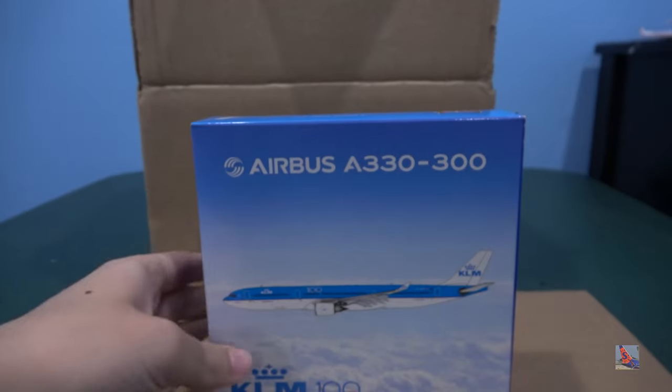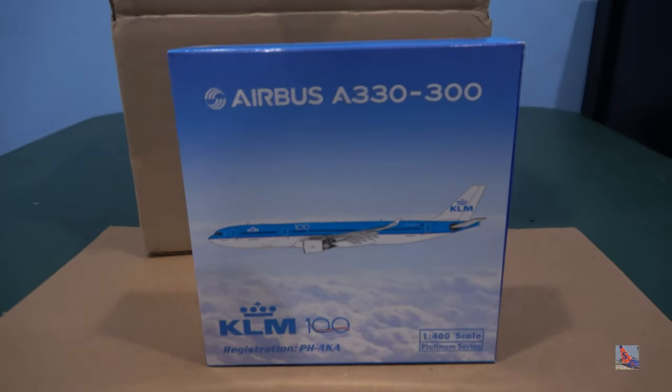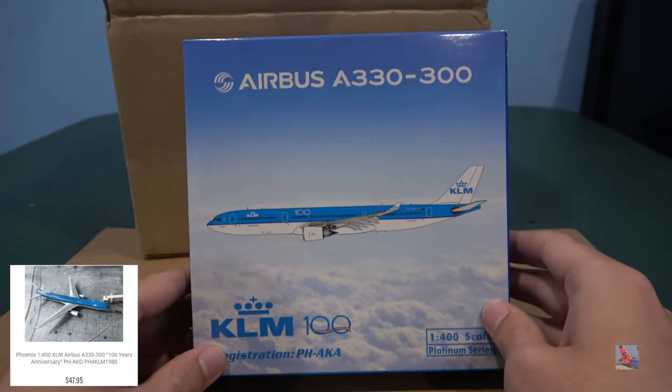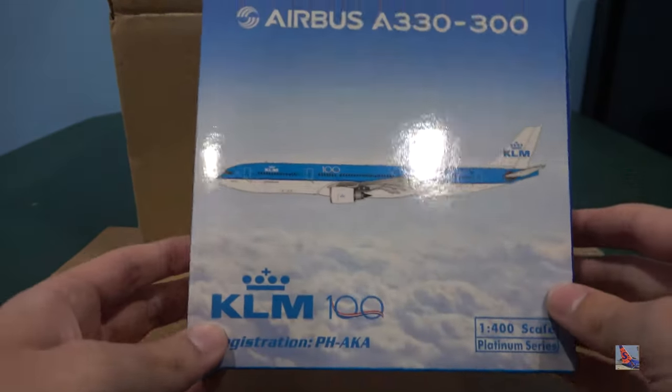First up, wow! Check that out. We got a Phoenix KLM Airbus A330-300 with the 100th anniversary stickers. Wow, that's a really good model. I was not expecting a Phoenix. I was expecting something like a Gemini. Underneath here, there's also a bigger box, it looks like. The second one, as I try to unwrap it from the foam.